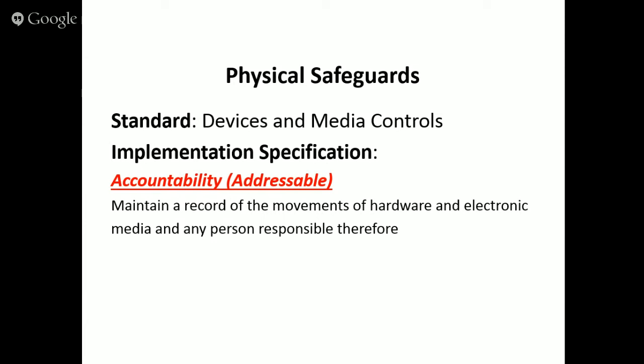Accountability. Where are the systems? Do you keep a record of systems within the business or practice? Are you signing out laptops? Typically not a big risk for small groups. You typically know exactly where machines are at all times.